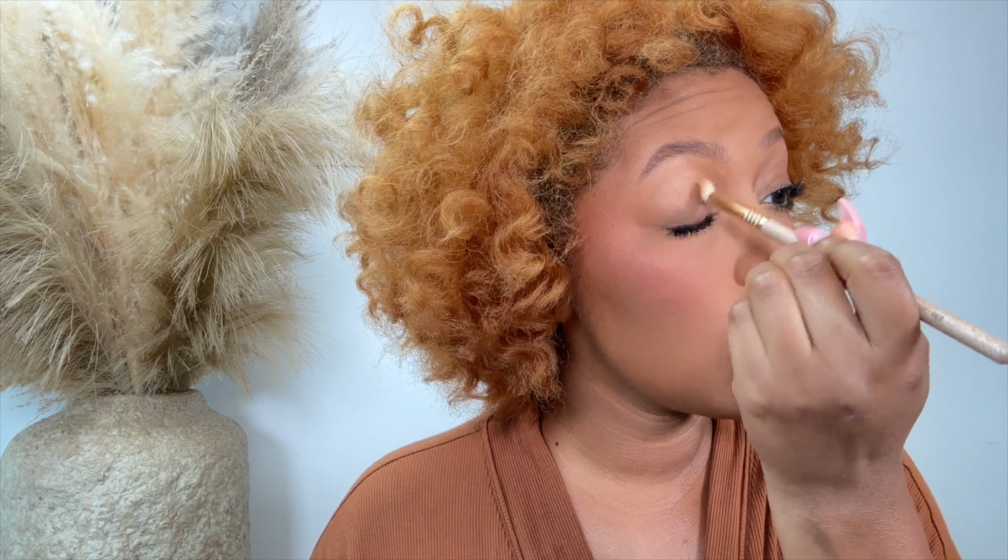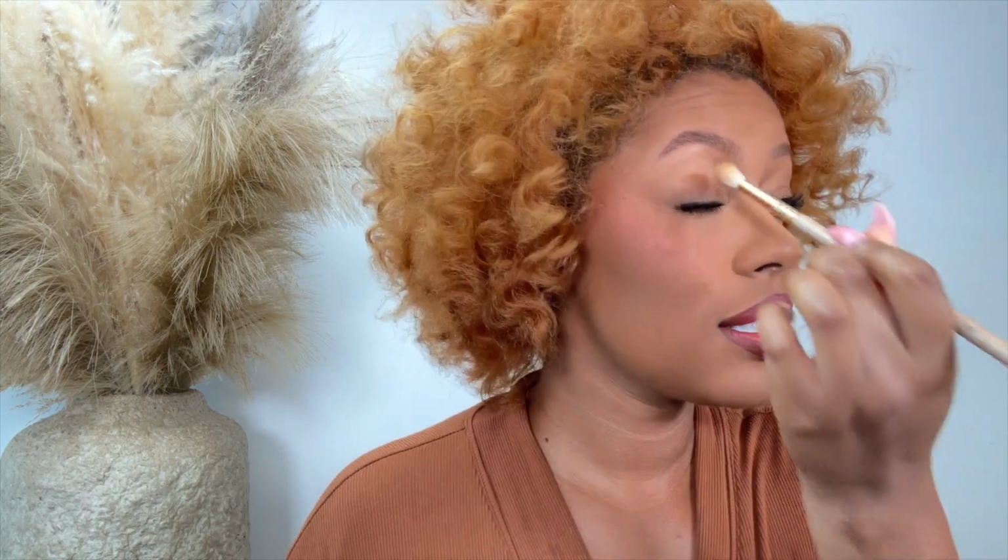Just like that. And to tie it together, I like keep adding stuff, but to tie it together, I'm gonna add just a touch of that to the inner corner as well. It's important to actually blend the inner corner. Like, you blend everything, I feel like. So I'm just taking a brush and kind of blending that so it isn't like abruptly stopping on my eye.